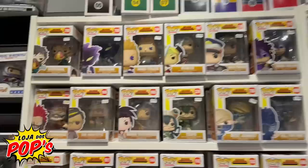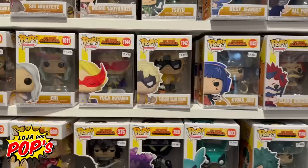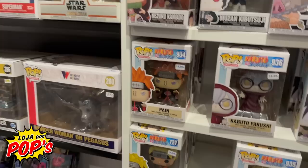So here we have some My Hero Academia pops, and if you guys have been following us at all, we are not huge anime collectors unless the character is slurping up noodles. Then we probably don't have it in our collection, but a lot of great characters. There's Yuno, I know Inosuke, Nezuko. I did watch a few episodes of Demon Slayer, so I'm basically an expert.